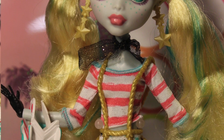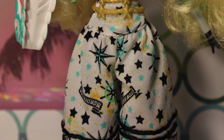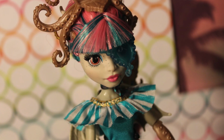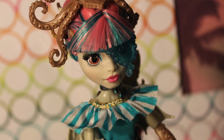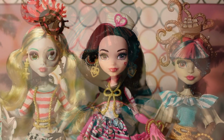I always thought if you're going to introduce a whole new line, your signature character should be the most detailed and finished looking dolls. So it's kind of weird that those budget dolls are just their signature look, but whatever. That's a whole other topic, but there's so much detail on these ghouls. They all come with different parts, paint on them.